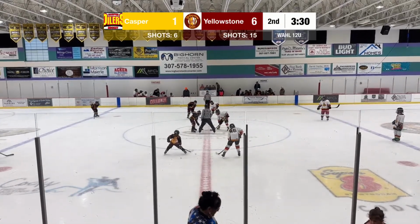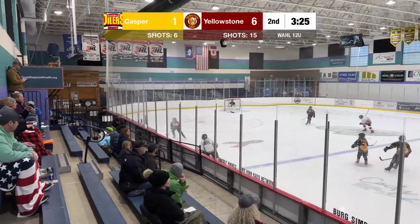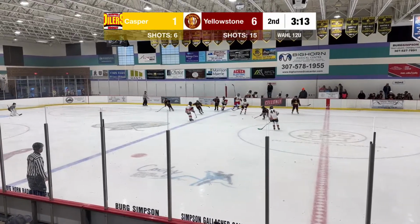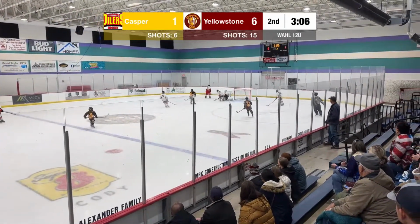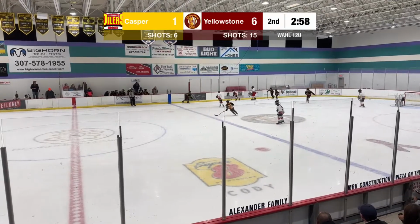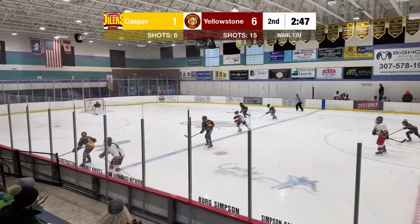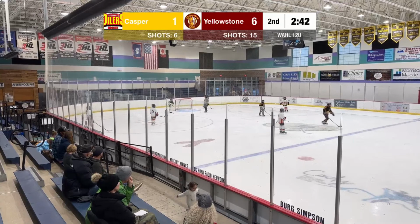Mia Mushlock to take the draw for Yellowstone. She'll chip it forward, and so Casper will control. Sent around, Mushlock has it at the far boards, able to usher it out of the zone. Now Case Mushlock, center ice, sends it up ahead for Rednour. Here's Rednour in on the rush. He'll take a shot, slap shot, that's saved. Baker will take no chances here, cover this one up, and that will draw the stoppage in play.